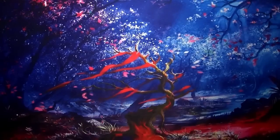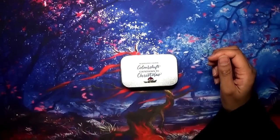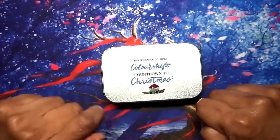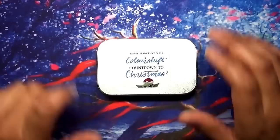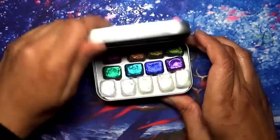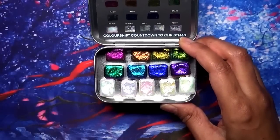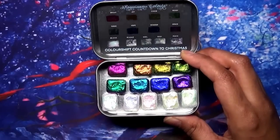Okay, next on our list is these metallic paints from Etsy. So this is from Renaissance Colours. It's the Colour Shift Countdown to Christmas, and I first saw this on Reading with Pugs channel, who I've watched for a very long time. I really enjoy her channel. And yeah, this is the quarter pan set. Very expensive, but they are worth it. I have to say they are worth it, in my view anyway.